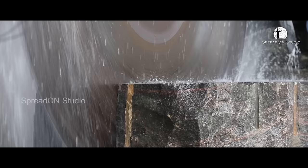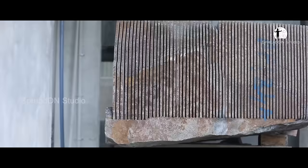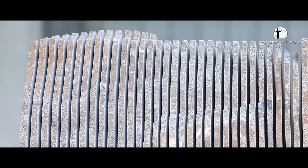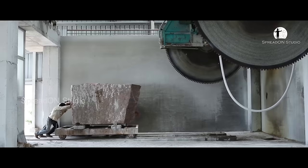After trimming the stone blocks, which are within 3 feet, they are put through the 3 feet stone block cutter machine to be carefully cut into several slabs of the same thickness. It takes around 3 to 6 hours for the stone blocks to be cut into slabs.